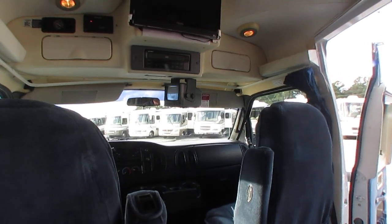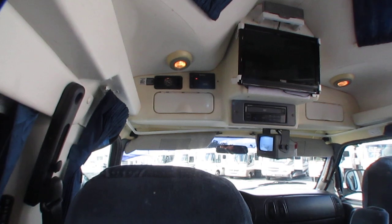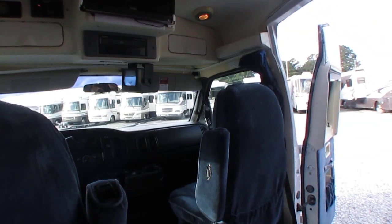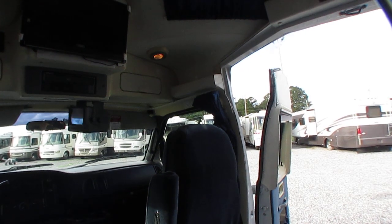That means the buyer is 100% responsible for any current or future repairs that this van might need, and there's no exclusions to that rule. Doesn't matter if it's an RV component, running gear component. When you take the option B, you buy it as is, and you're responsible for any repairs.